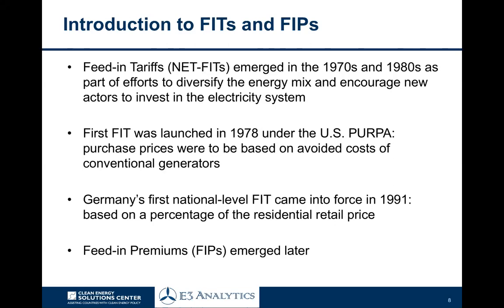The national level FIT at the time was based on a percentage of the retail price. So the German approach originally deviated from this avoided cost-based approach that was common in the US, which had its own issues. Germany wanted to encourage more distributed and decentralized power supply and introduced a somewhat more generous pricing scheme based on a percentage of the residential retail price, which again is not necessarily the most intuitive benchmark for pricing renewable energy technologies, nor were avoided costs for that matter. But this is where the policy essentially started and has developed further from there.